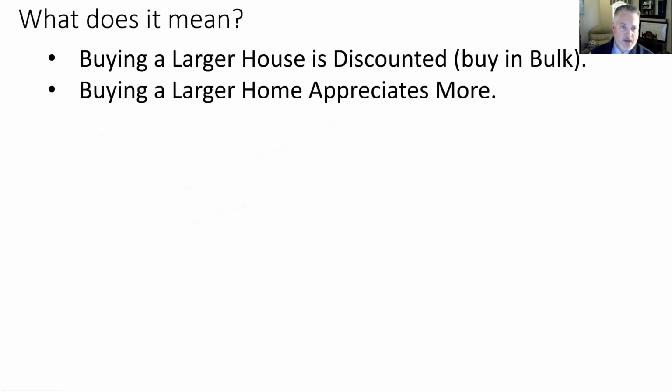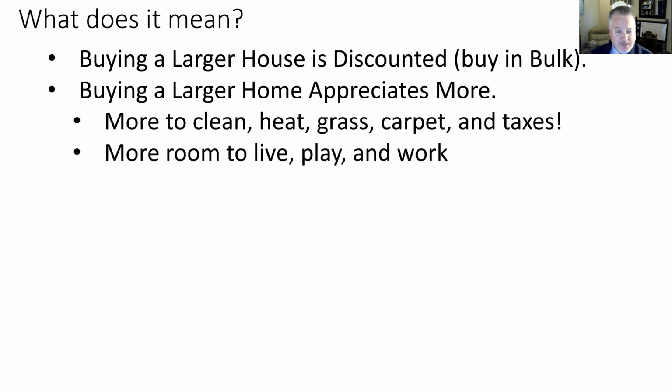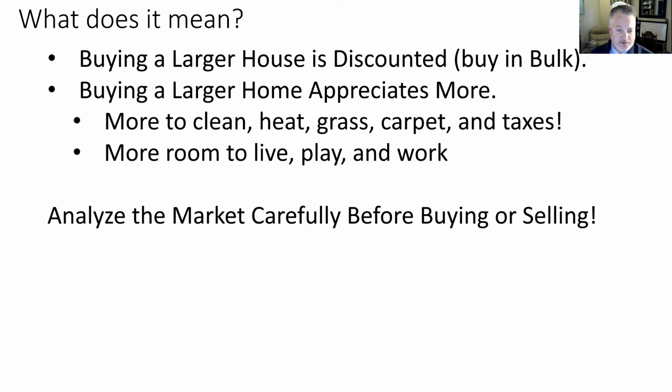So what's the takeaway? Buying a larger home is discounted. It's like buying in bulk. And buying a larger home appreciates more. So from an investment standpoint, you're going to make more money. Sure, the bigger house, there's more to clean, heat, there's probably more grass to cut, carpet to replace, walls to paint, and of course your taxes. But then again, there's more room to live, play, and work and get away from your teenagers.